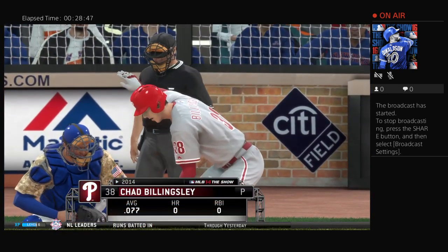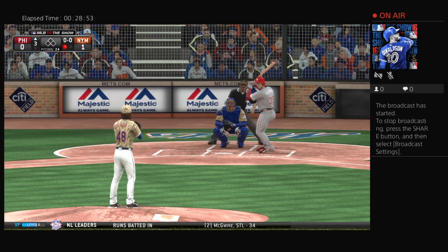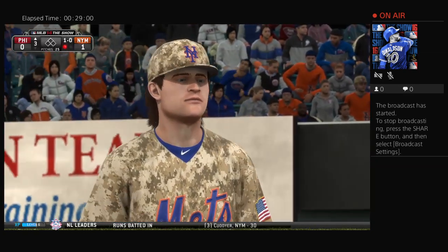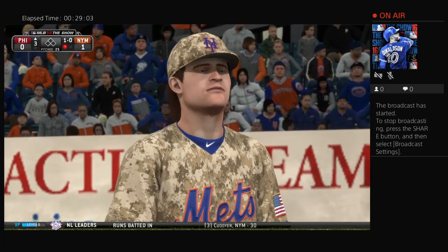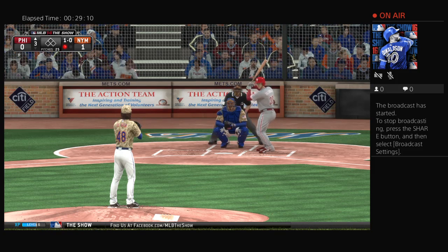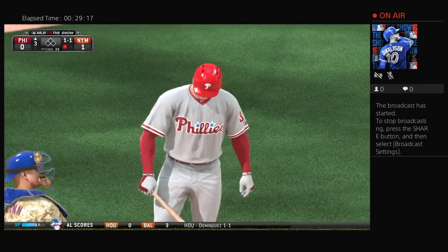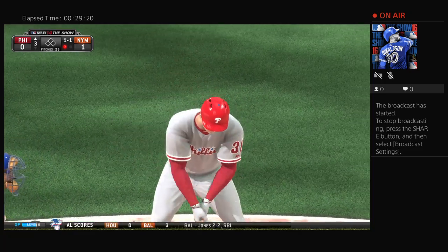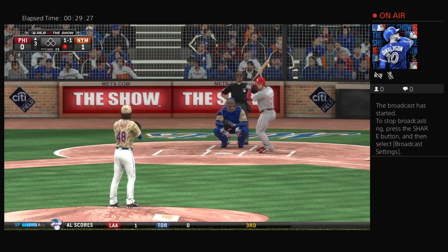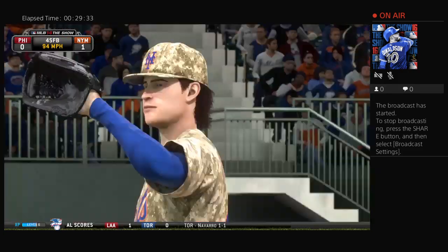Chad Billingsley steps in now. A fastball here as he'll take a look at ball 1. 1-0. Bases are empty, 1 man out. Inside corner, a ball and a strike. 1-1. Very high, 2-1.